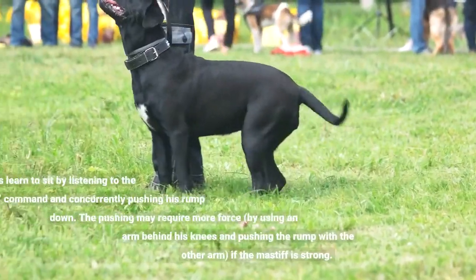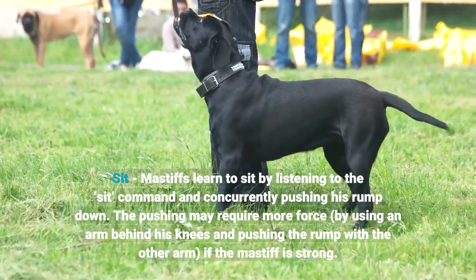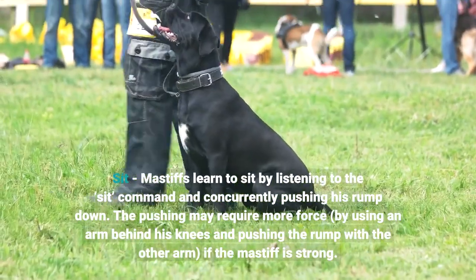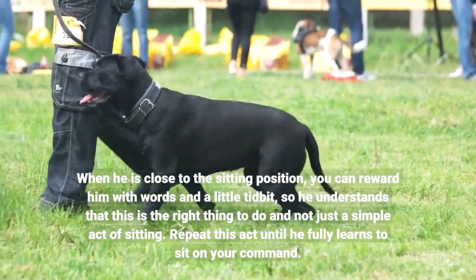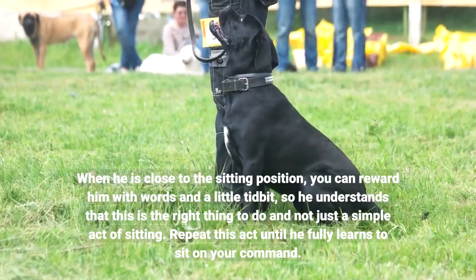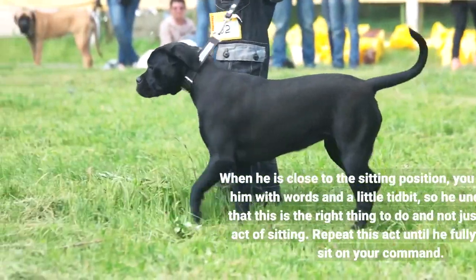Sit. Mastiffs learn to sit by listening to the sit command and concurrently pushing his rump down. The pushing may require more force, by using an arm behind his knees and pushing the rump with the other arm, if the Mastiff is strong. When he is close to the sitting position, you can reward him with words and a little tidbit, so he understands that this is the right thing to do and not just a simple act of sitting. Repeat this act until he fully learns to sit on your command.